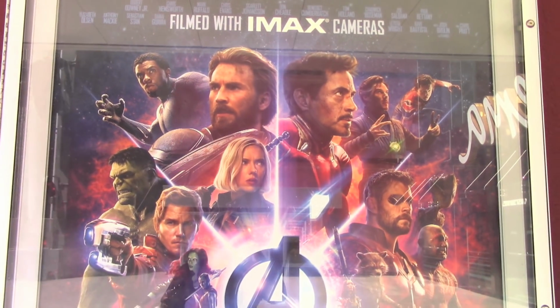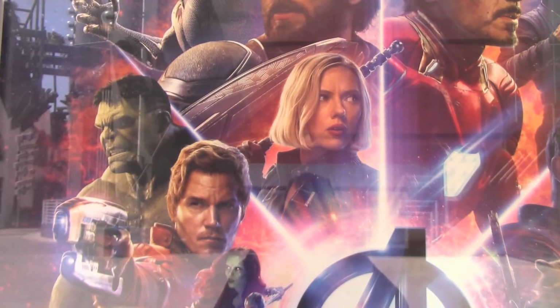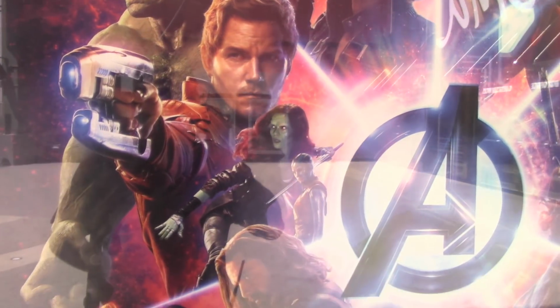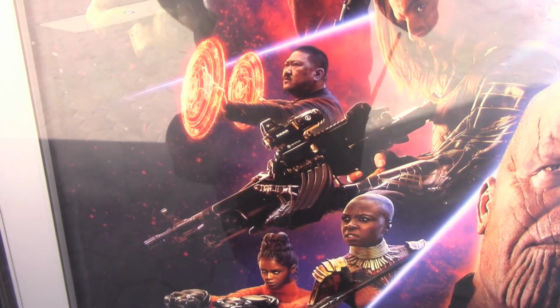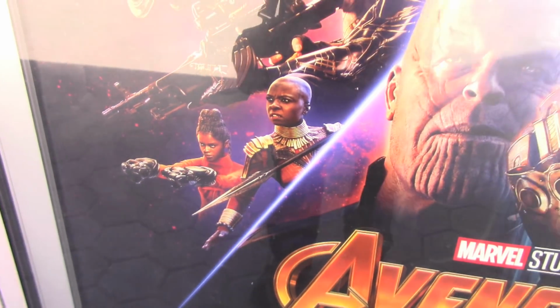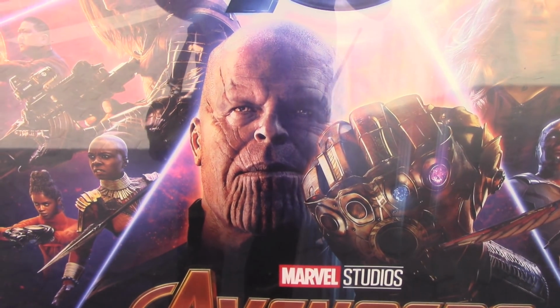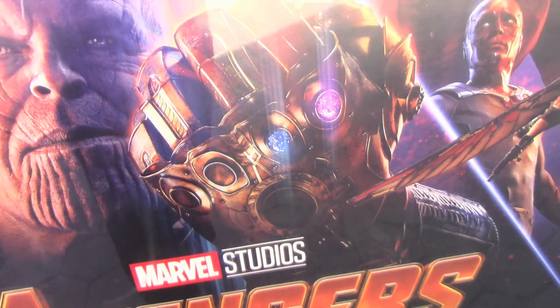Look at that. Let's see if I can name all of them. Let's see, Black Panther, Captain America, Black Widow, Hulk, Star-Lord, Gamora, I forget what her name is, but that's the actress from Doctor Who. Winter Soldier or Bucky. I haven't seen Doctor Strange yet, so sorry about that. More characters from Black Panther, yes, Thanos with the Infinity Gauntlet. Looks like he's missing 3 of the stones, but he's got 2 of them so far.